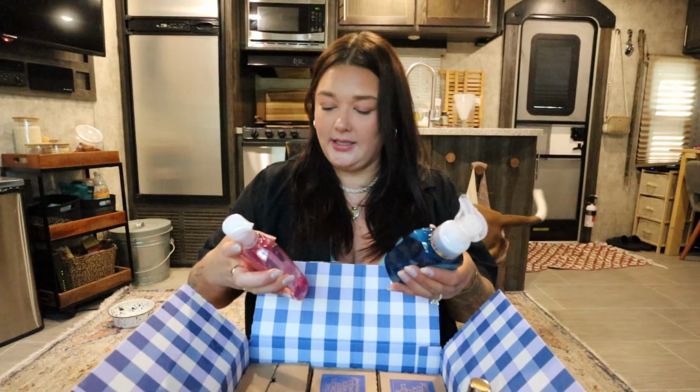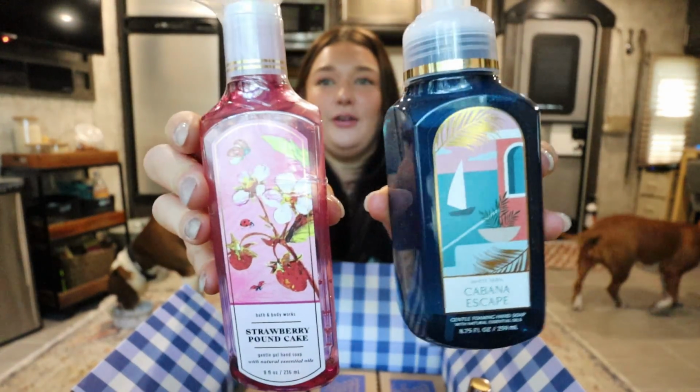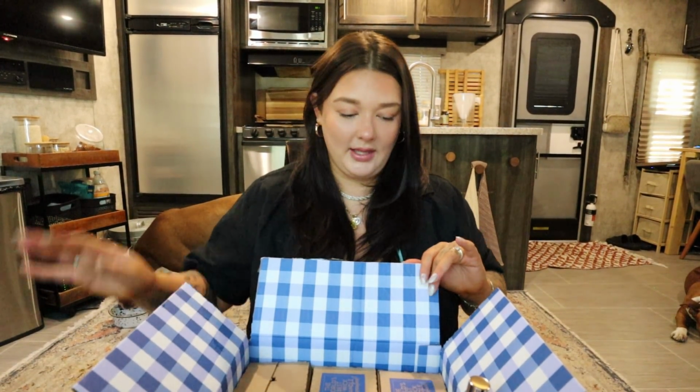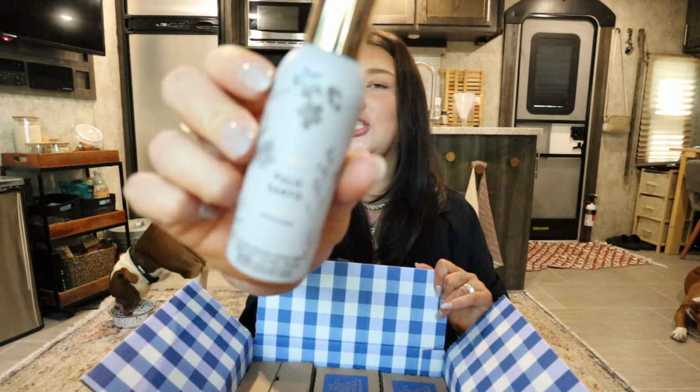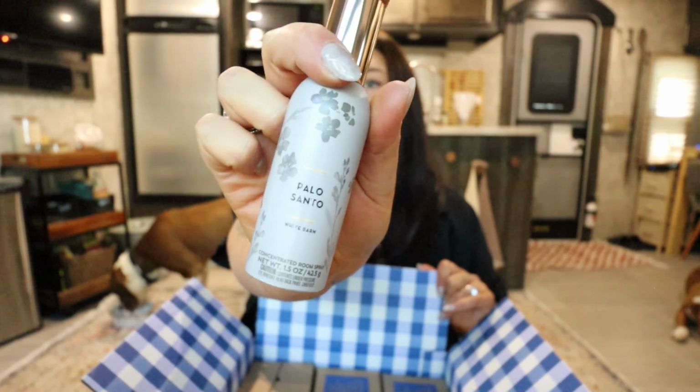I'll try it out. And then I got 2 hand soaps, Cabana Escape and Strawberry Pound Cake, the foam ones. One for the bathroom, and then actually they're both for the bathroom. I'm going to do the strawberry first, I think, and then save the other one. And I got this White Barn Palo Santo room spray. So we'll spray that in the room.